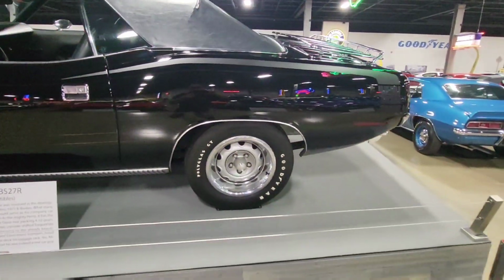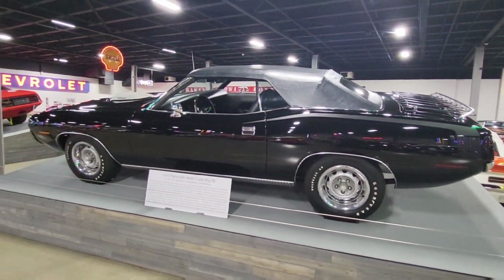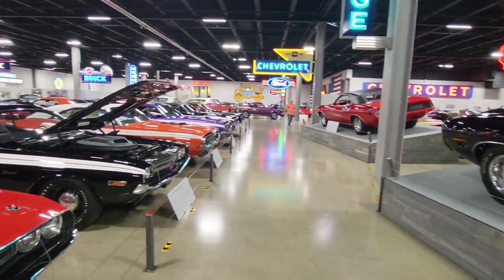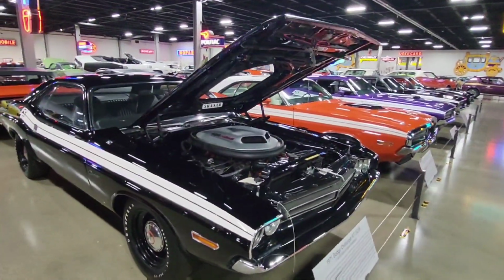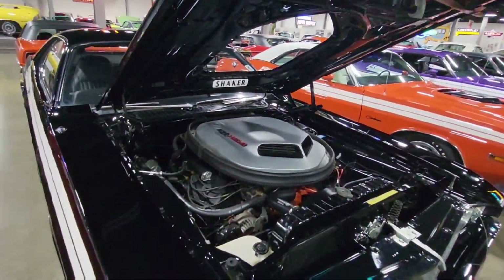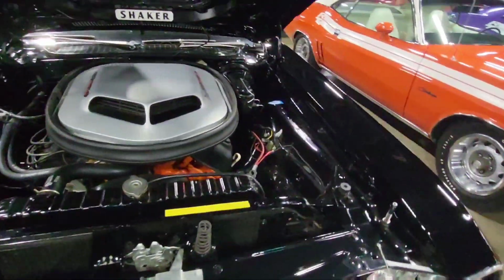So what does that mean? If 5 out of 9, what does he have? 65% of the Hemi-Cudas in the world. 71 Challenger RT. 426 Hemi. You can see how big those guys are. Giant heads.